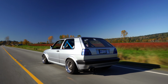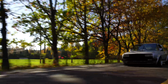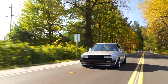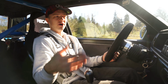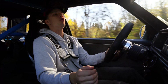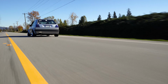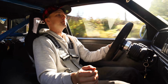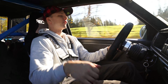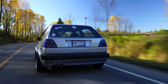So Joe has taken his car in a completely different route. He actually bought this car and it already had the Corrado VR6 swapped into it, but it was cap and rotor, old school. So really limited tuning possibilities there. Then he swapped in an OBD2 VR6 with coil packs, so he can stick the supercharger on there and have a car that has super linear torque. We'll find out how it feels in a second here. But yeah, let's go for a drive.